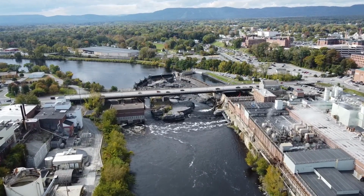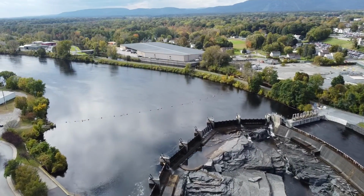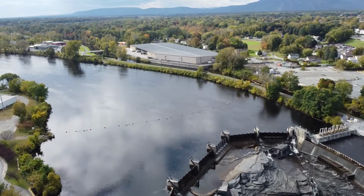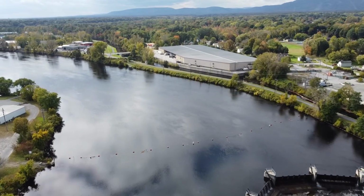Glens Falls was ravaged by fire 5 times between the years 1783 and 1902. Completely eradicated the city twice, coming back stronger every time.